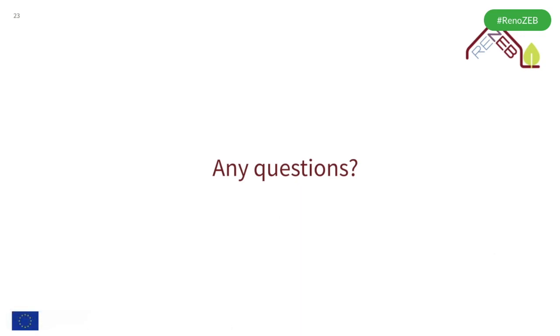Okay, then I think we go back to the question about the KPIs. Selma Harrington is asking, could you comment on the compatibility of KPIs with national building performance standards? Is there any connection, any relation between KPIs and national building performance standards?